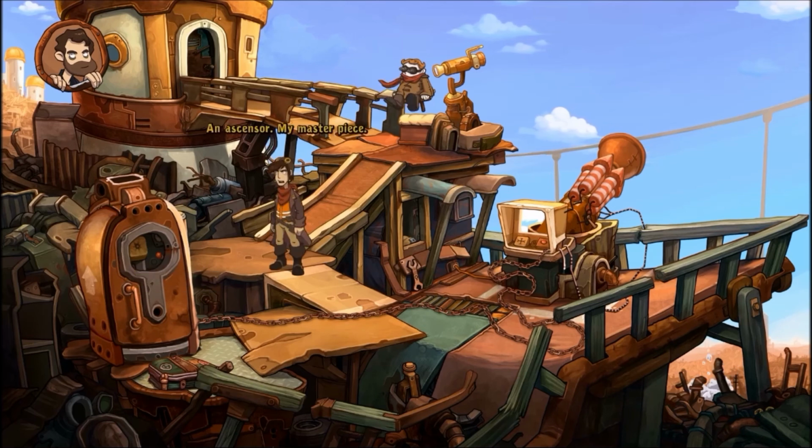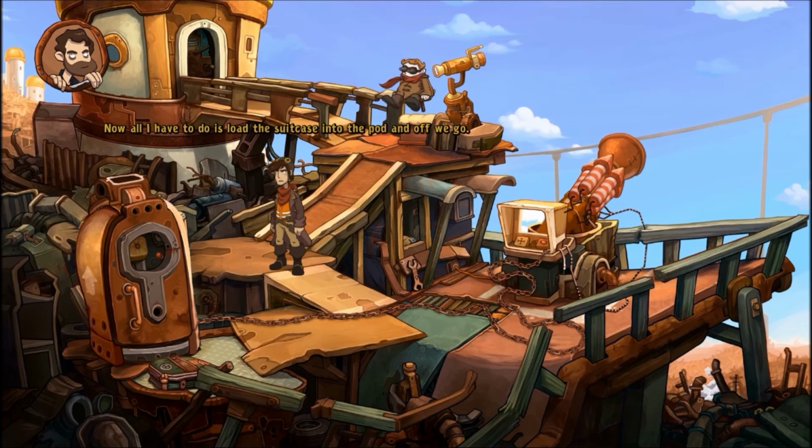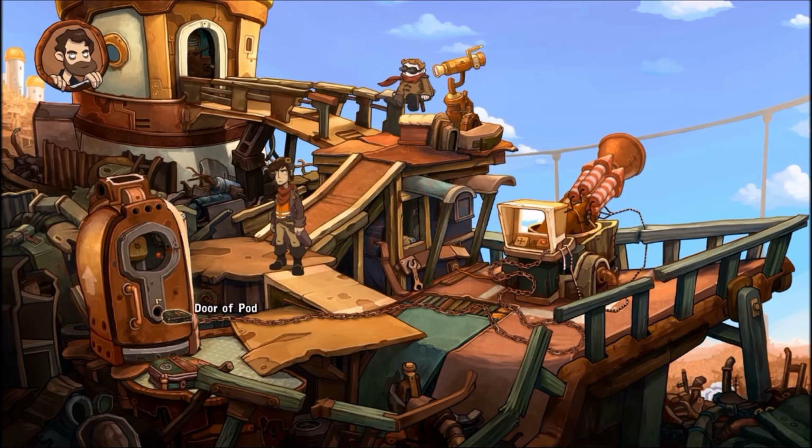And a sensor. My masterpiece. I've been working on this for so long. It must have been since Monday. Now, all I have to do is load the suitcase into the pod, and off we go. There. Now where shall I put it? There's no room there.